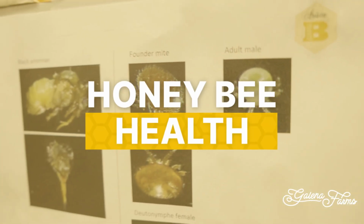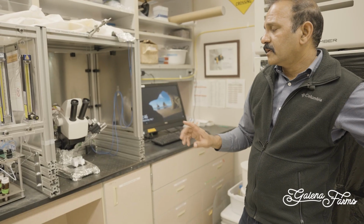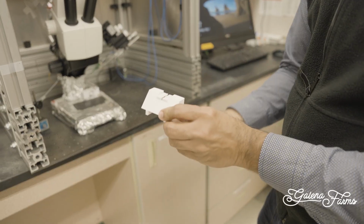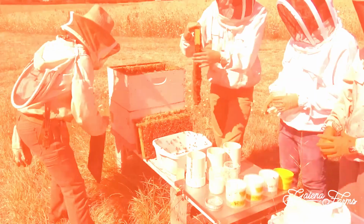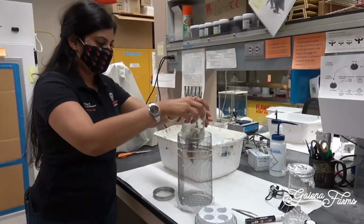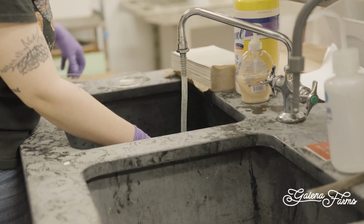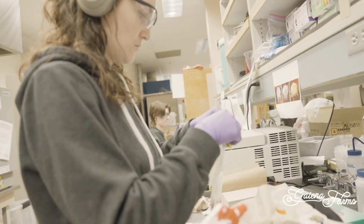So honeybee health, we try to look at everything from Varroa mites, which are a big challenge for the beekeeping industry. This mite has been a menace for the industry for more than 30 years here in the United States. We do testing of products that control Varroa mites. We look at Varroa mite population dynamics so that we can tell beekeepers what time the miticide is very effective to use, depending on the population growth of mites and the bees.